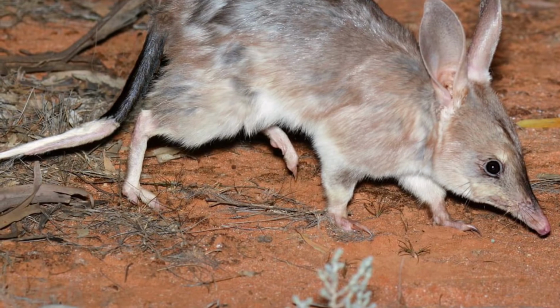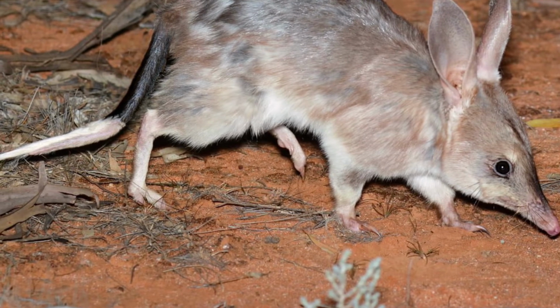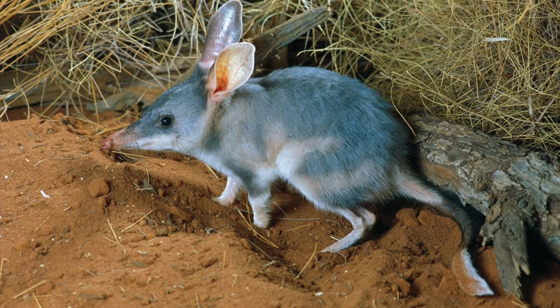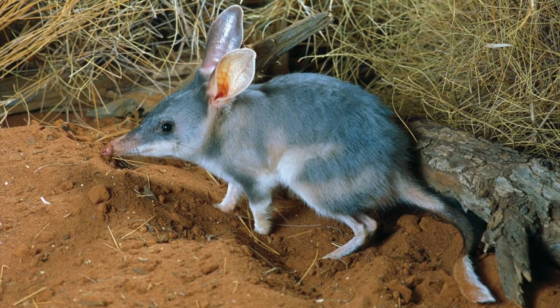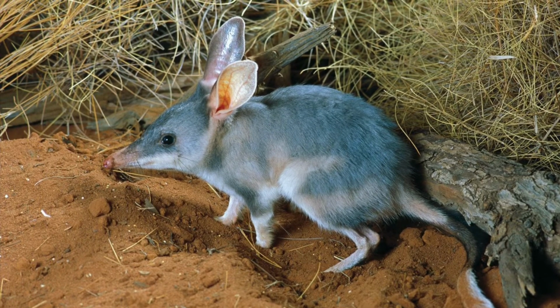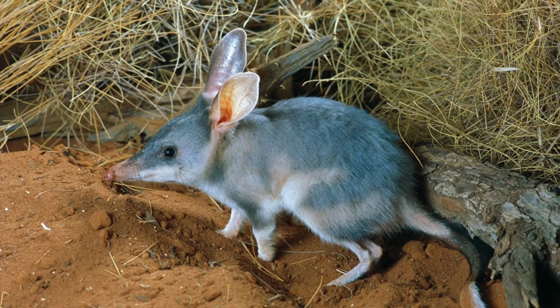A fully grown bilby weighs 0.5 to 4 pounds. Males are 12 to 22 inches long, while females are 11.5 to 15.5 inches long, and their tail is 8 to 11.5 inches long.